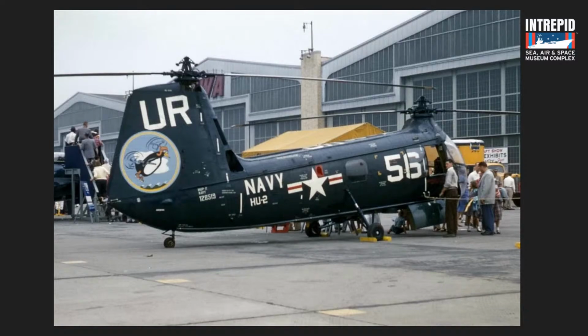And I looked everywhere. At the time, 15 years ago, there was one flyable Hup left in the world. And it was out in San Diego, and that gentleman did not have any spare parts that he was willing to part with. He did not have a tail wheel anyway. And so that was a dead end.